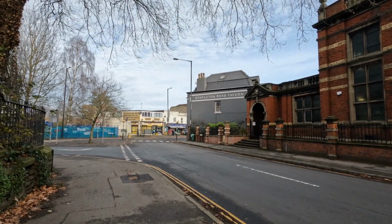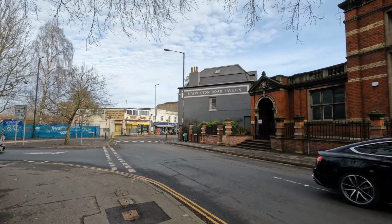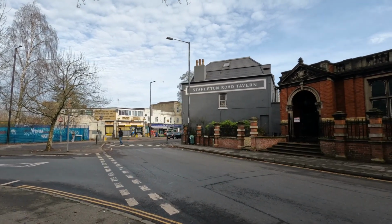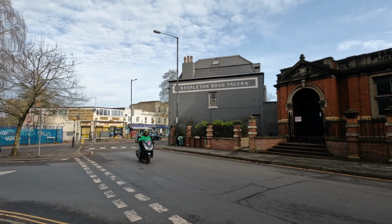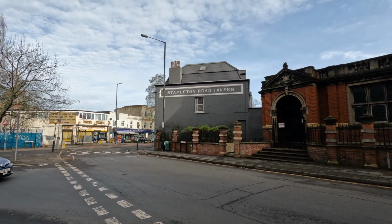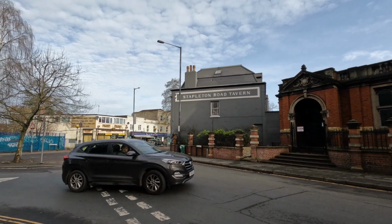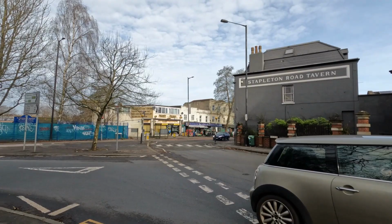For those that refer to the Long Bar at Old Market Street, there's a lot of people, even now, you say about a Long Bar, oh, where do you mean, Stapleton Road? Because this is what was known as the Long Bar. The one down in Old Market Street got its name as a Long Bar a lot later. So, Stapleton Road Tavern, another one of the pubs that's no longer open on Stapleton Road.